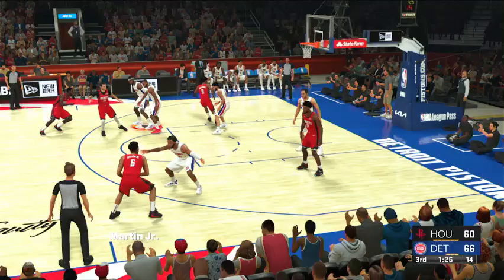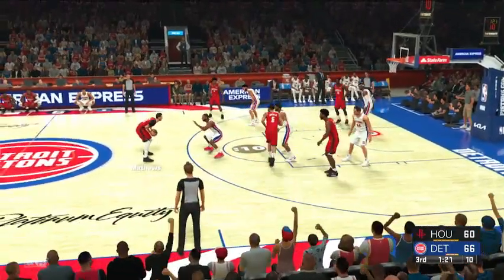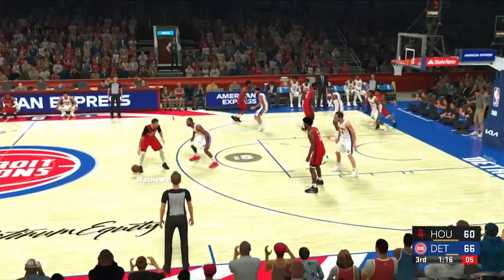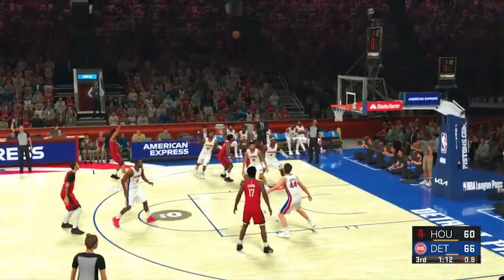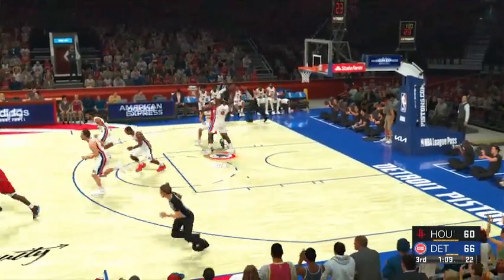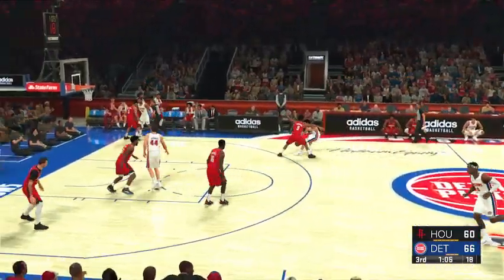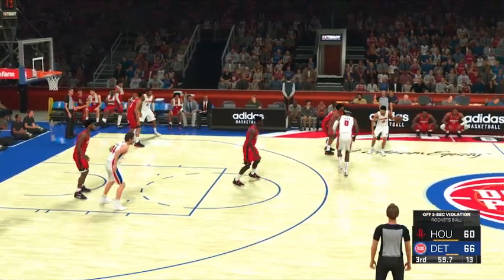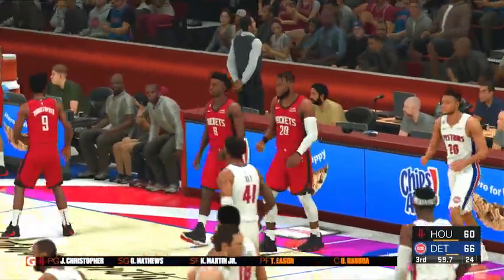And there's the pass to Martin. Back to Matthews. Pass to Christopher. Houston needs to get a shot. Martin wide open. He fires, and it's off from three-point range. And 1:01 left in the third quarter. And too much time in the lane. They get called for the 3-second violation. Knox, he's checked in for Bogdanovich.